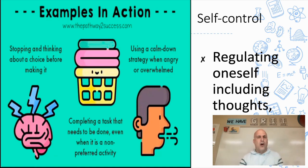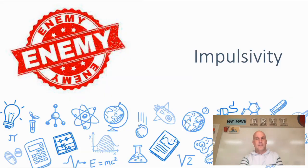Using strategies to calm down when you are dealing with overwhelming emotions. Some gifted students have what are called overexcitabilities, and so learning how to regulate that. If you become angry, what can you do to help with that? If you become overwhelmed, what are strategies that you might consider? And we can teach students these strategies. They don't have to figure these out for themselves. We can give them a toolbox of strategies that they can use, and then students can figure out which one works best for them and then use those.